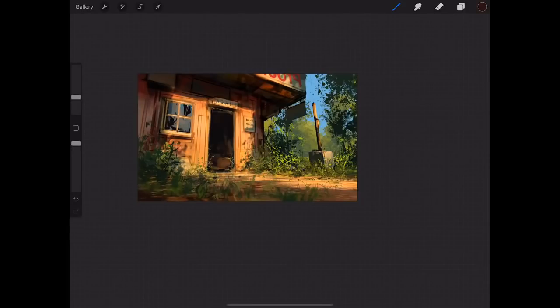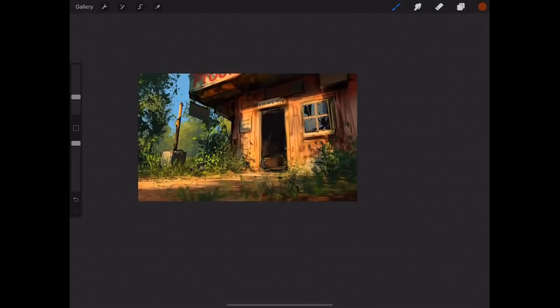And then, because this is my paint on top layer, I'm also going to paint on the building. Just to get some of that detail also on that building. Maybe some of these construction things that are helping us kind of point towards the building, vanishing point lines.